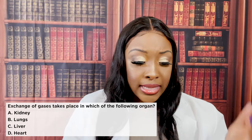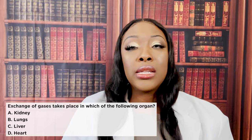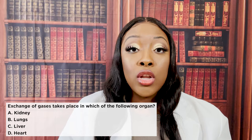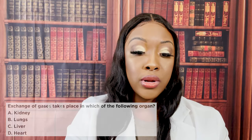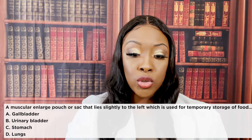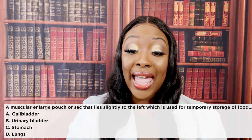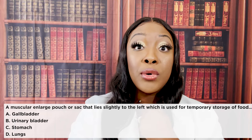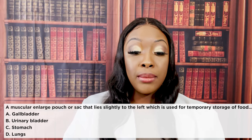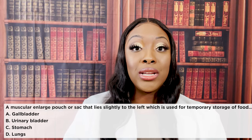And then D, your heart. You guys know what the heart does. It pumps all of the oxygen-rich blood to all of your vital organs for survival. Next question. A muscular enlarged pouch or sac that lies slightly to the left, which is used for temporary storage of food. A, gallbladder. B, urinary bladder. C, stomach. Or D, lungs.